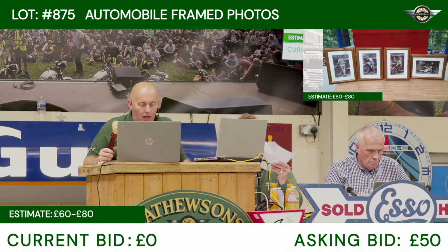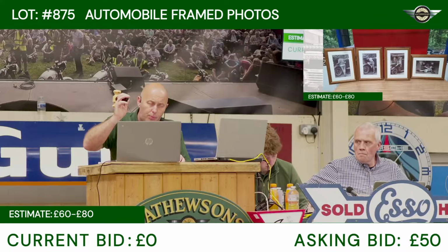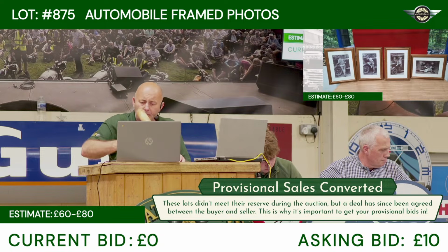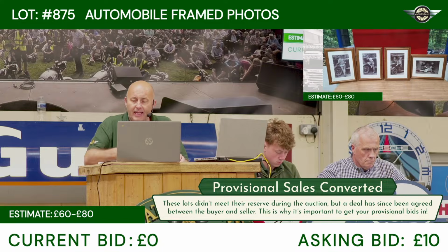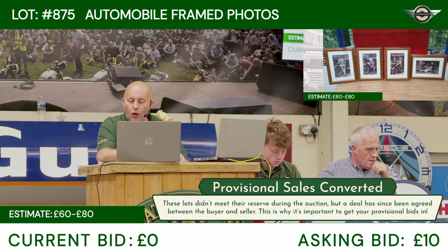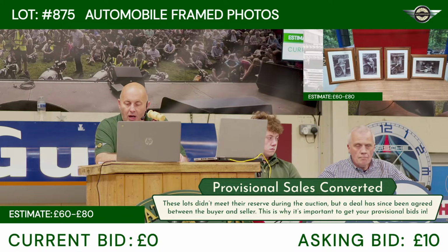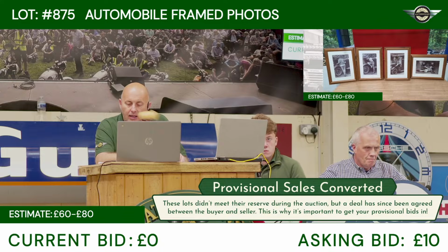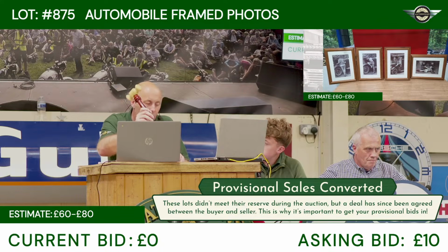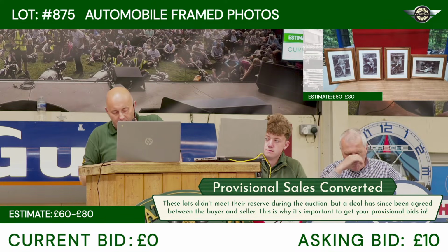Very provisional at 2,100. On the subject of provisionals, 737, the brass plaques have been sold. 807, the Kawasaki has been sold. 739, the Guinness sign has been sold. 783, the BSA Bantam sign sold. 801, the Yamaha Racing sign sold. 819, the McLaren light up box sign has been sold. 821, the vintage style lamp has also been sold. There you go. We do convert over 90% of these provisionals.